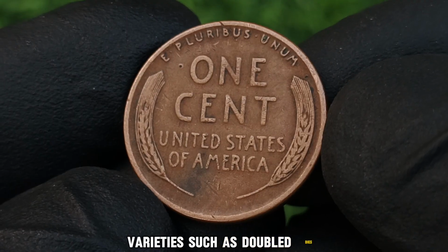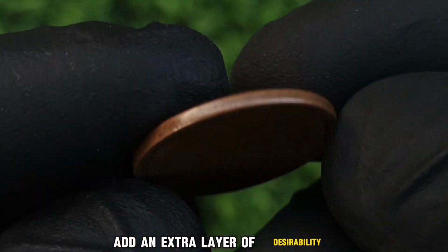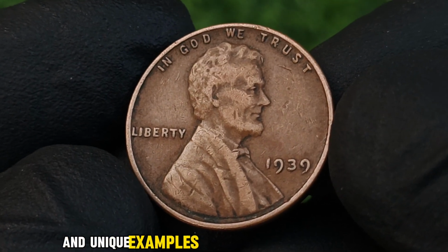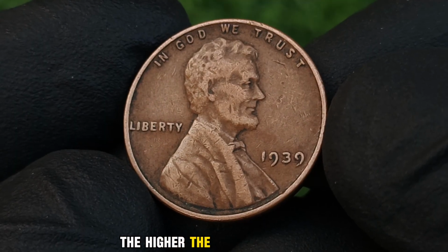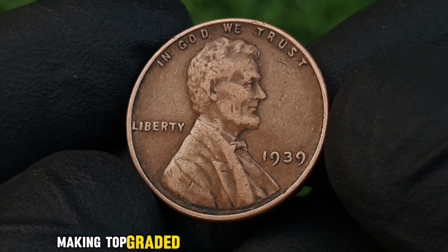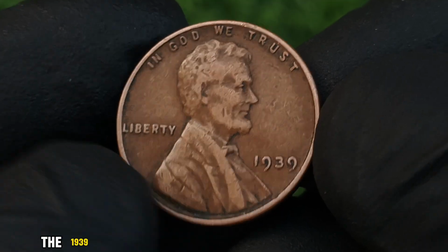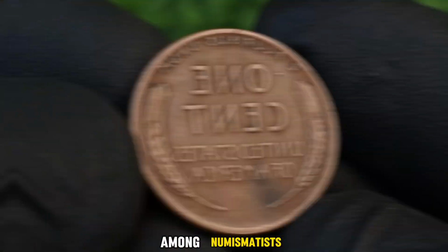Varieties such as double dies or coins with repunched mint marks add an extra layer of desirability, further enhancing the pursuit for rare and unique examples. As with many coins of its era, the better the condition, the higher the collector demand, making top-graded specimens particularly valuable.